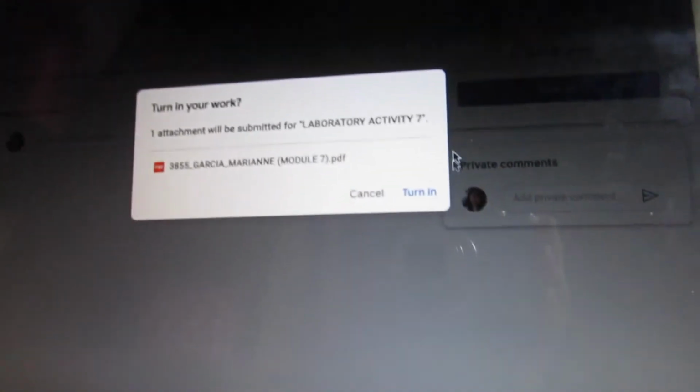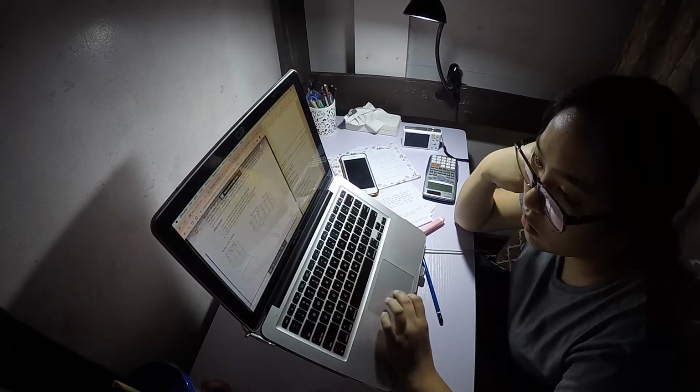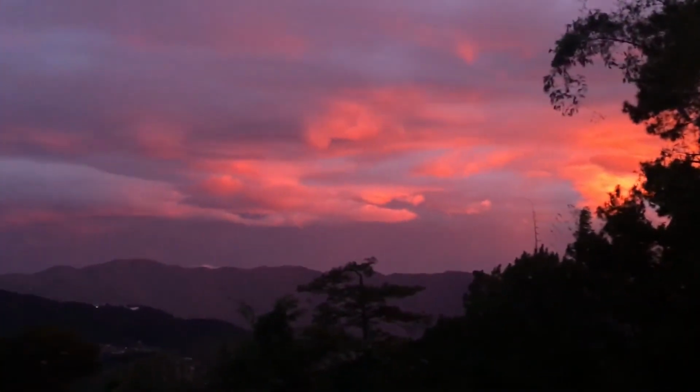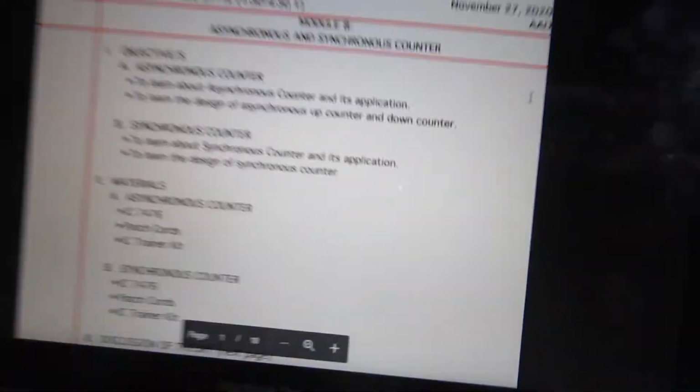Nahirita talaga ako pag may ganyan. As usual, nandito lang naman siya kasi siya yung pinaka-recent. And then we make sure ulit na siya yan, module 7. And then, ayan na, turn in late. But the good news is, isa na lang missing natin, guys.